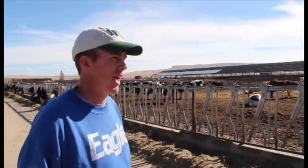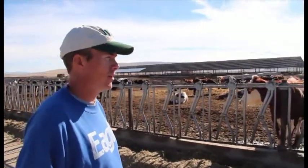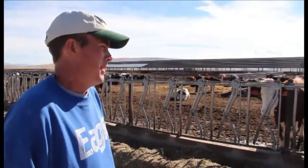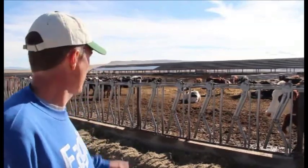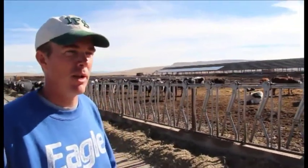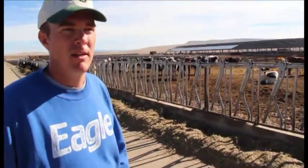Our cows are just housed in an open pen here. We do not move them at calving. They just calve freely on their own out here. We do very little assisting, and the cows just transition very easily. They do move down to the next pen, to a fresh cow pen, where they stay for a week to 2 weeks. We have very few transition problems.